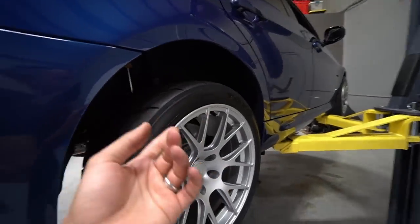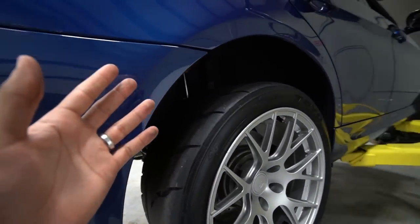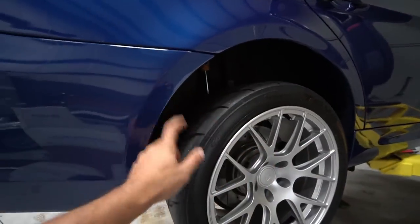Those are great tires in the rain. They're good tires for the road and some occasional track use. But if you want to put down a lot of power, Michelin Pilot Sport 4S tires are not it. These are it for sure.